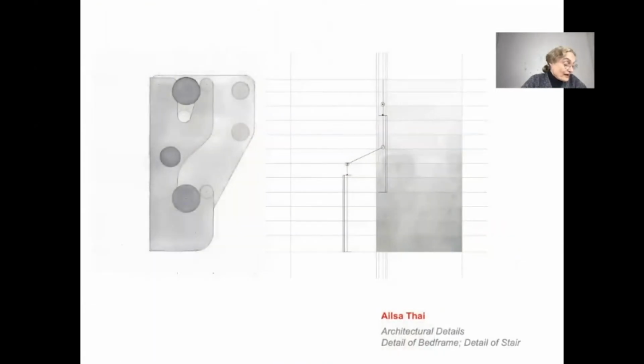The drawing on the right is a study of a stair, and the one on the left is a detail of a hinge on a bed frame in Elsa's apartment. In her text for the project, Elsa wrote, "As I began drawing and sketching, I discovered that the forms of these details, despite their everydayness, can be surprisingly elegant in their functional simplicity."